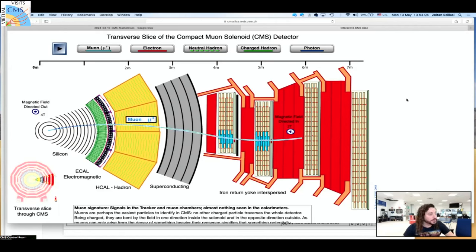And you can see that the muon, since it carries more momentum, it's a heavier particle, it couldn't actually puncture through all these calorimeters, the yellow and the green. So these are very dense parts of the detector, but the muon manages to puncture through, and it also punctures through the magnet, and it reaches the outermost parts of our detector, which are the muon systems.